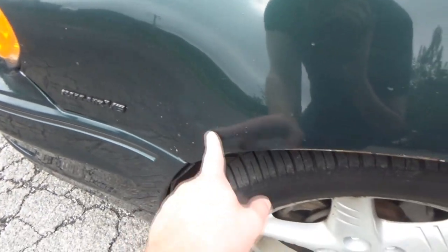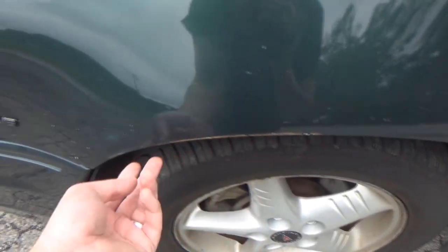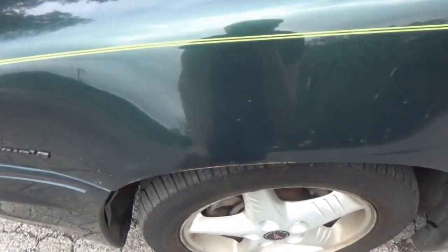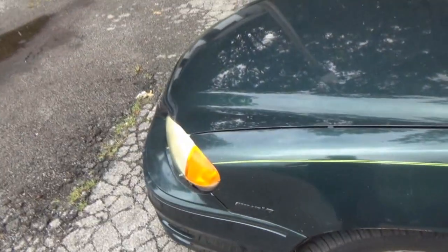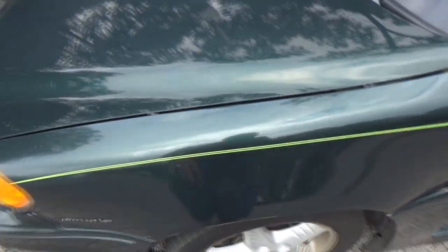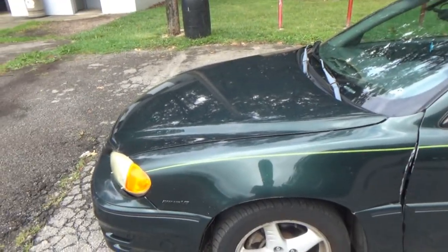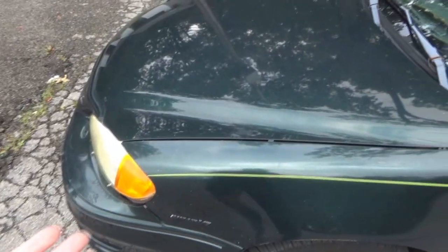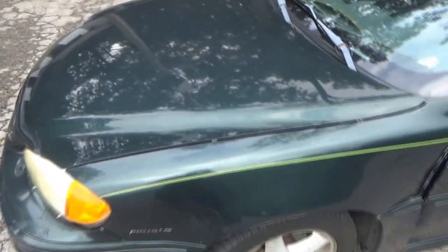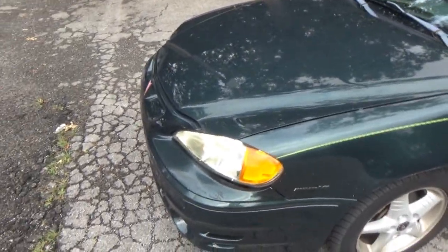This paint here is fading. This thing here is maybe getting slightly worse. It looked like somebody tried touching that up a long time ago, but it's still there. This fender in general is starting to look a lot like the way my mom's Malibu fender did. And I'm wondering if it really is maybe a flaw with the manufacturing or the paint process when they were painting some of these cars. It's just a really weird thing.